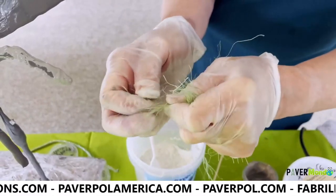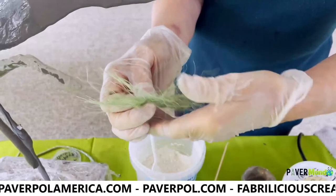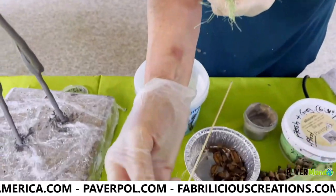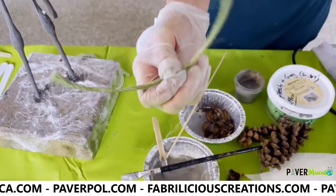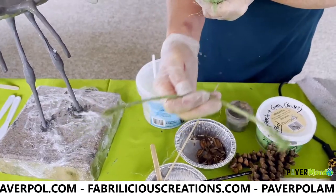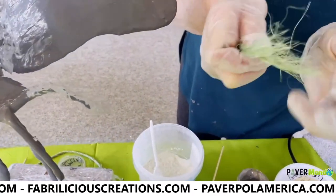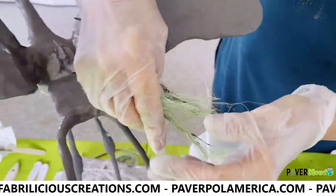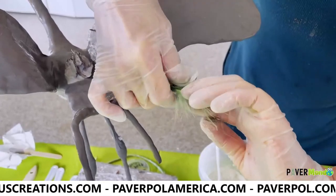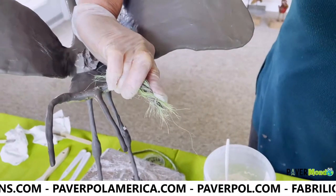If I just put it on, it would hold, but it tends to have a bit of a memory. See how this piece is curled? I can't easily uncurl it unless I really hold it onto the piece. So this is why I say it's grab and hold. So I'm literally going to take this and grab it, and twist it around as I want it onto my tail feather, and I'm going to hold it there.